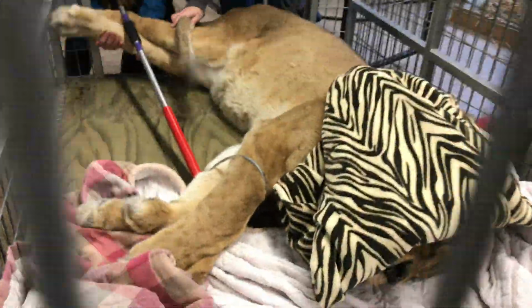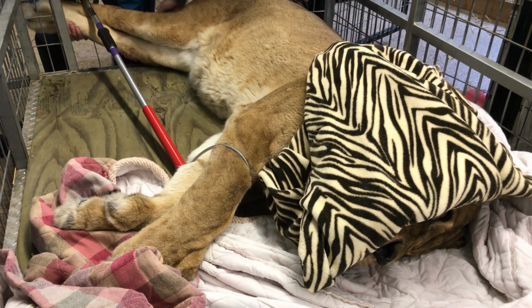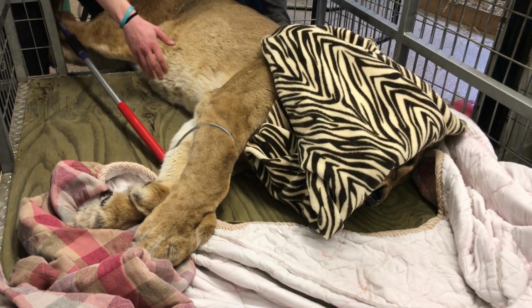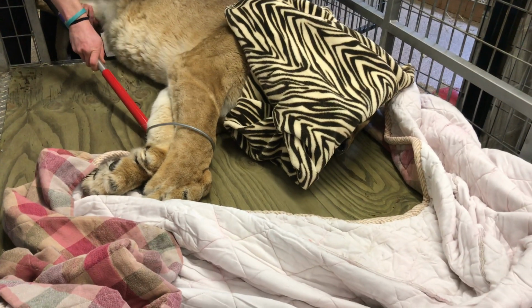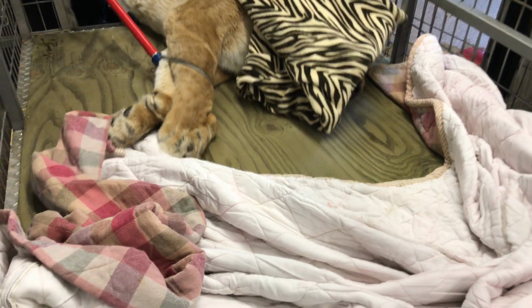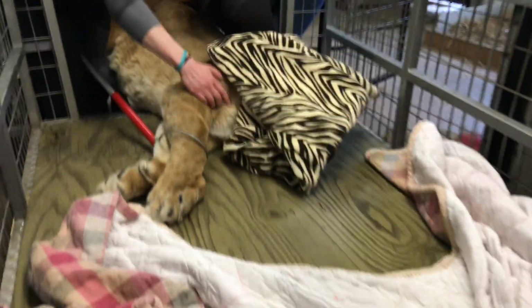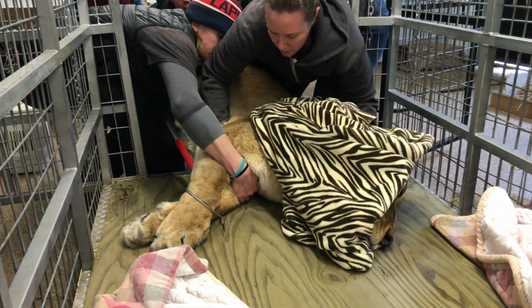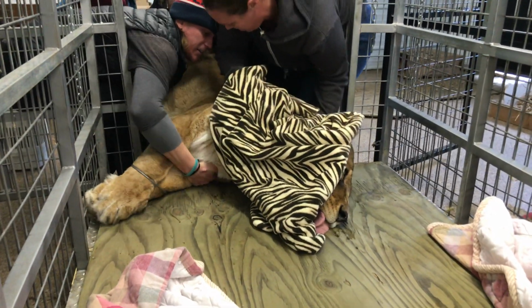Watch her tail, watch her legs. If I could have your help just kind of getting hold of her here. They're going to be moving her out of the crate. They're trying to be as gentle as possible. You can only do so much with big pound. Someone move up here. Support her back. And Elise is using the opportunity to train interns and new staff members. Got her. I'm going to have her head.